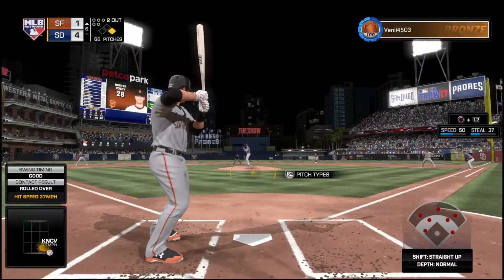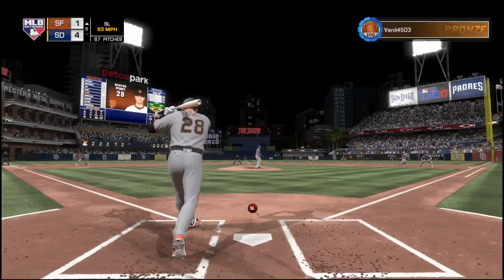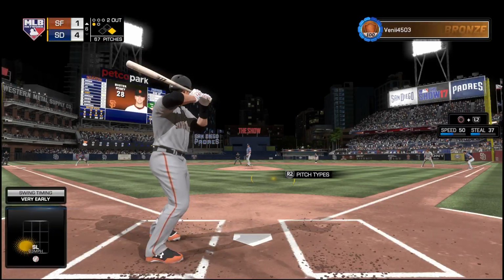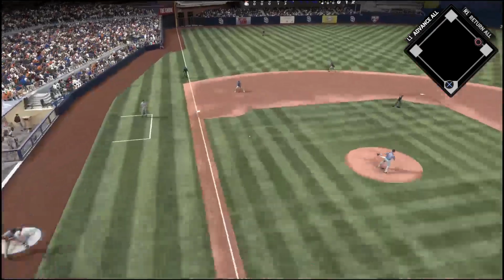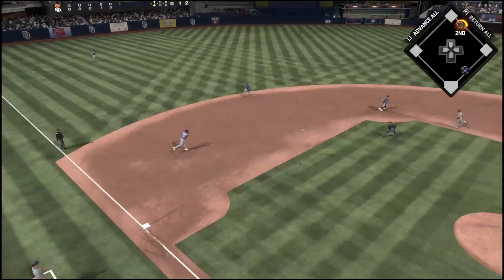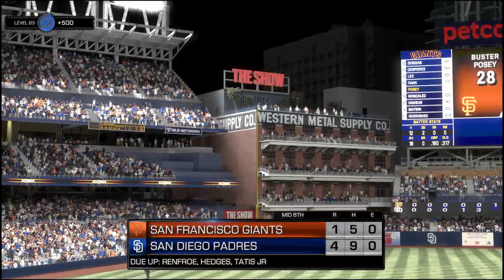Digging in once again, Buster Posey. No hits in 2 trips to the plate for him in the ballgame. First pitch hacking here, and that's the first strike. This one's down to third. Taken in by Machado. Throw to first will get him easily, and the side is retired.